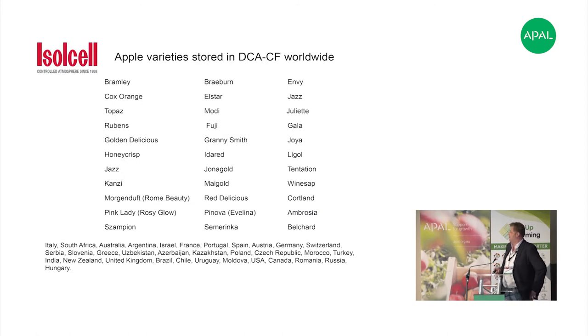The apple varieties stored worldwide, as you can see, are pretty extensive. On the bottom there, you have all the countries where this has been used. And you may come across countries like Uzbekistan, Kazakhstan. You say, what the hell are these guys using DCA for? Well, these guys are producing a lot of fruit, very good fruit. Growing conditions are very good. They have no chemicals. They have no real money for those. But when they're building big investment cold storages, they're buying the best and the latest technology so that they can, in the future, export the fruit, which is what they're doing, mainly to Russia, but also to other countries.